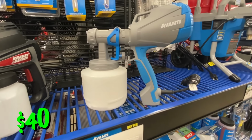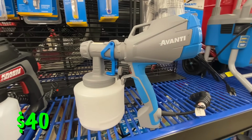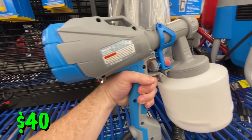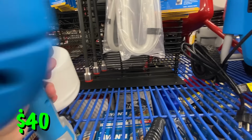The Avanti handheld paint and stain sprayer. So if you need to stain a fence, you got any painting projects coming up, or you just always wanted to use one of these paint sprayers, this is the time to buy it. This is 50% off the normal price at just $40. I never see it go lower than this. So this is a great time to pick up this unit.